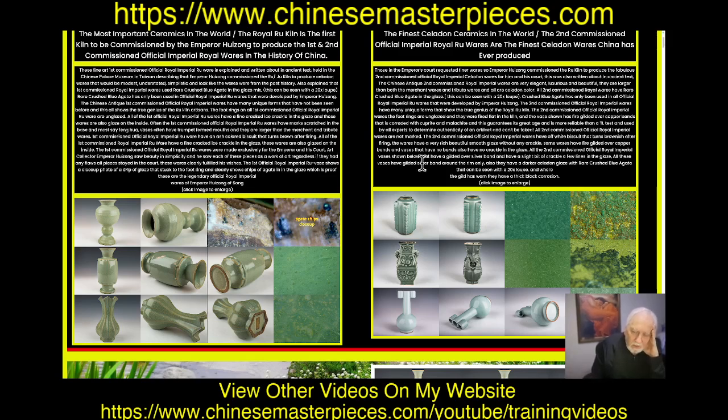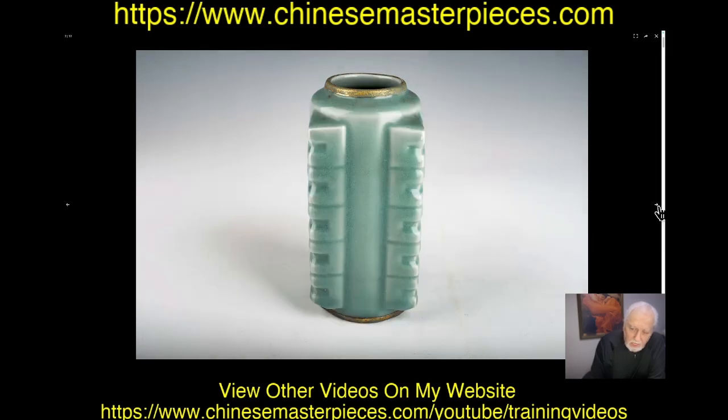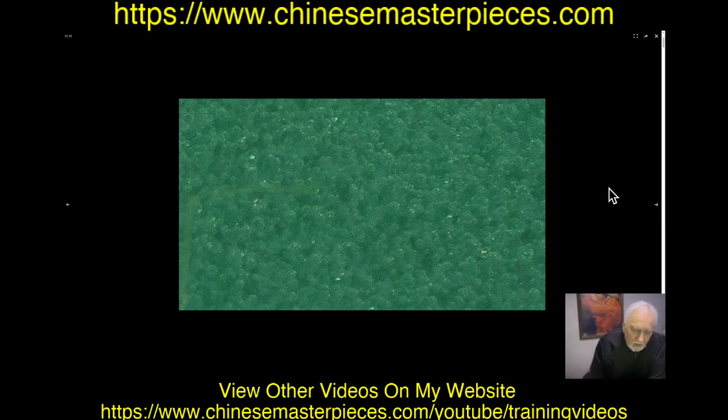Now these wares here are the second commission wares, and they were actually the finest celadon wares that China has ever produced, even to today. These wares are magnificent, and this has a fire-gilded band, copper band, and it's corroded, and I'll show you the corrosion on it. And it absolutely cannot be reproduced any way, shape, or form. Here's a close-up that shows the agate in the glaze.